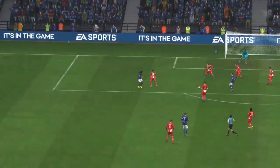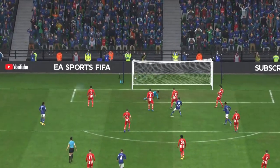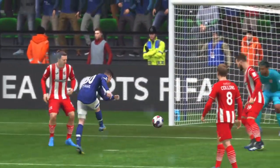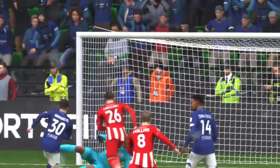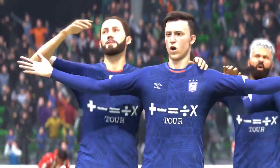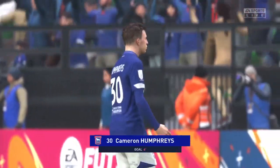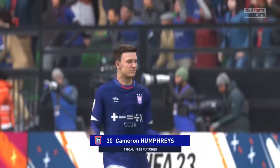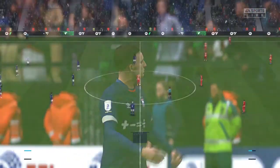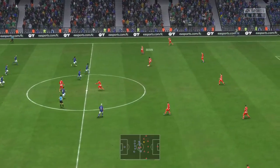Well, this is a very tidy finish, as you can see. He's under so much pressure, but his strength just allows him to hit through the ball cleanly. It's an excellent goal. And back underway, 1-0 it is.